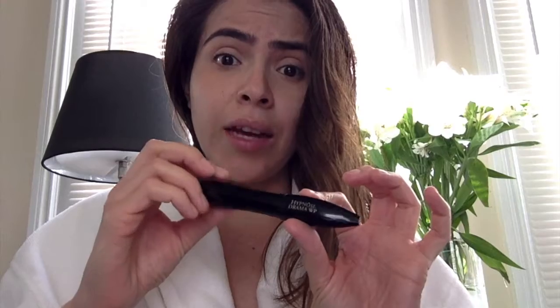I like to apply my mascara before my eyeliner. I don't know why, but I like it. You have to use it in order to take your eyelashes all the way up and to cover every single one with that mascara, right? So, yeah.